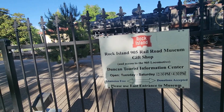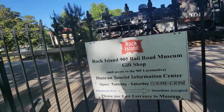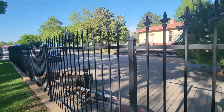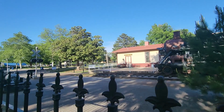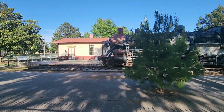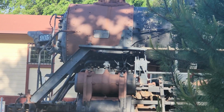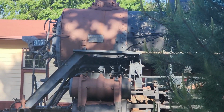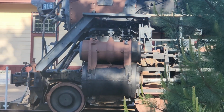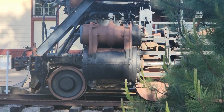Free admission, donations accepted. Unfortunately, it's closed already. But it looks like a nice park. Let's see if I can zoom in on that. It is an American Locomotive Works. I think that later became Alco.